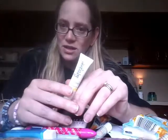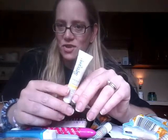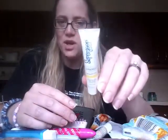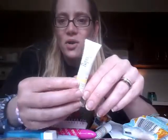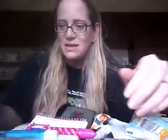one and only time I tried out Birchbox. I didn't really care for it, but I'm pretty sure this came in that Birchbox, and it doesn't have an expiration date on it, although it's a few years old. So I don't know if it's good anymore, but I keep it in there for emergencies.